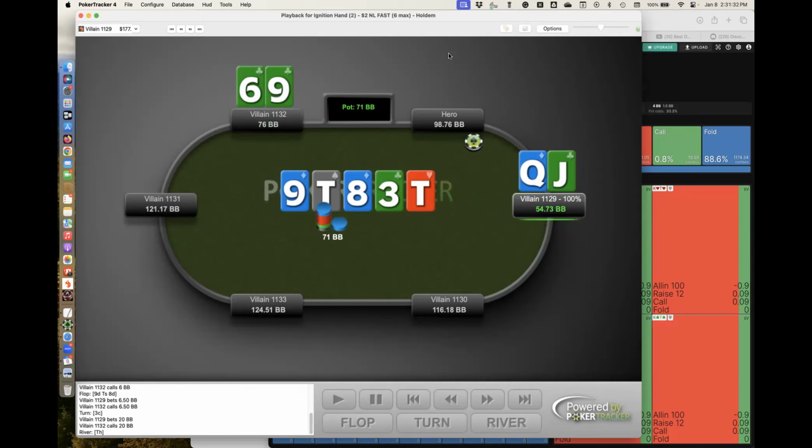And the reason is this. If he bets 20 and gets raised, he's not going to fold a straight, right? Yeah, true. If you're not going to fold the straight, then when this guy has a hand like ace 10, when the 6-9 has a hand like ace 10 that he doesn't jam, he loses 20 big blinds. But when he has a hand like 9-10, you lose 54 big blinds.